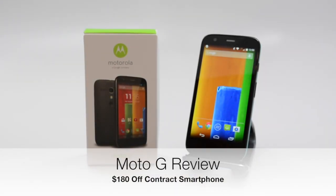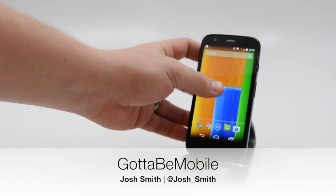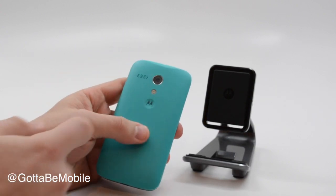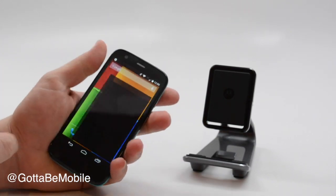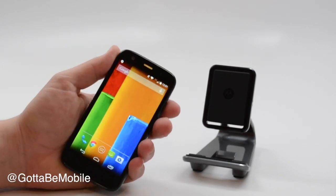Today we're taking a look at the Moto G. This is a new smartphone from Motorola. With it we get a 4.5-inch 720p display. We have a 5 megapixel camera on the back, 1.3 megapixel camera on the front up here.